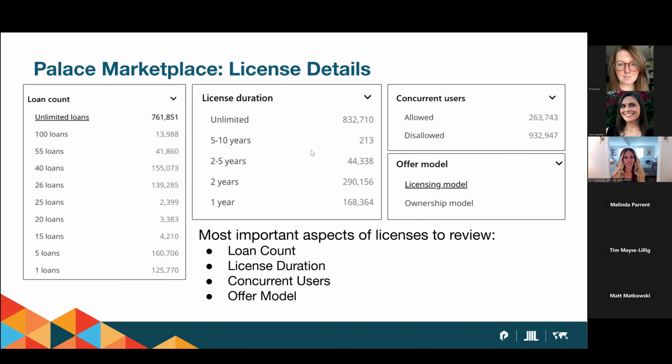So let's talk a little bit about licensing details. This is a quick snapshot of all the licensing models that are available in the marketplace. You have unlimited loans. There's 761,000 plus titles that lend themselves to that licensing model. And then we have loans such as 100 loans or 55, all the way down to the one loan licensing model. We want to look at the duration. So the duration also, we have 832,000 titles that have an unlimited duration.